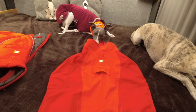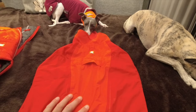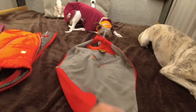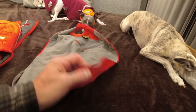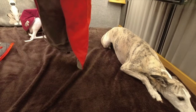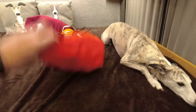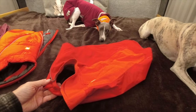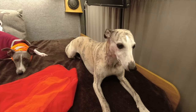And this is a Ruffwear overcoat utility jacket. And it's done really well. It's waterproof. It's got a thin fleece lining inside and leg loops, so the back of it doesn't blow up. But he's worn this a lot, and it's a really nice jacket, and it fits him well. And again, this is size small, and it's long enough and does fit perfectly well. Don't you, Lou? You've done a lot of adventures in that one, haven't you?